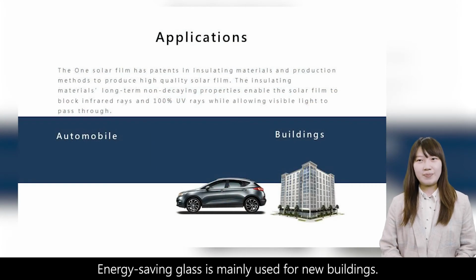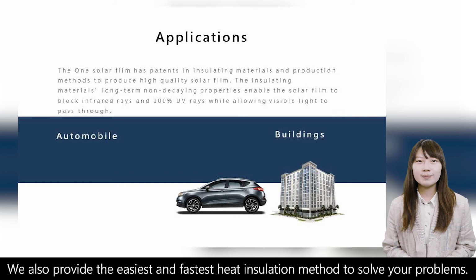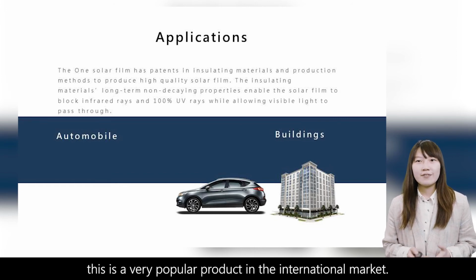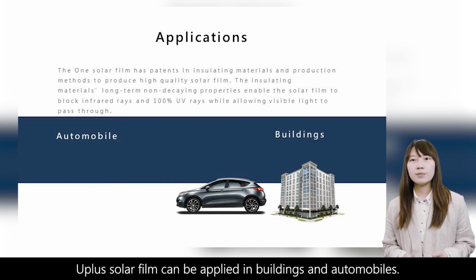Energy-saving glass is mainly used for new buildings. If your window has been installed and cannot be removed, don't worry. We also provide the easiest and fastest heat insulation method to solve your problems: U+ the One Solar Film. This is a very popular product in the international market. U+ solar film can be applied in buildings and automobiles.